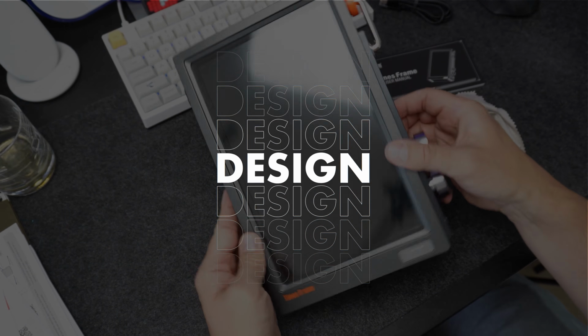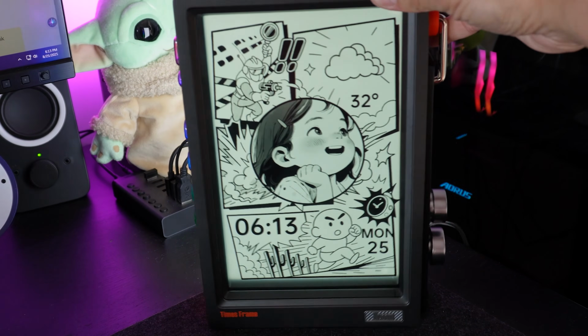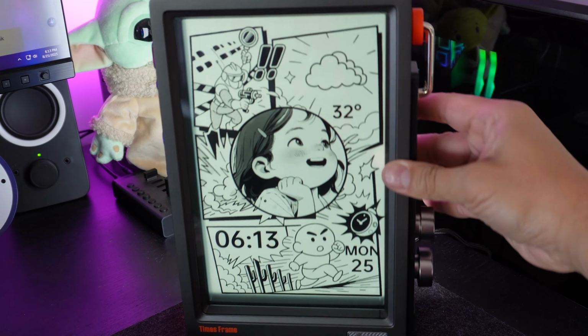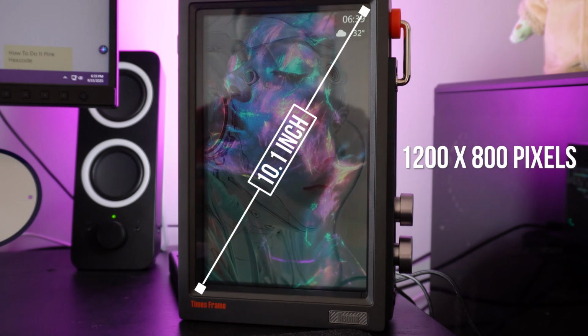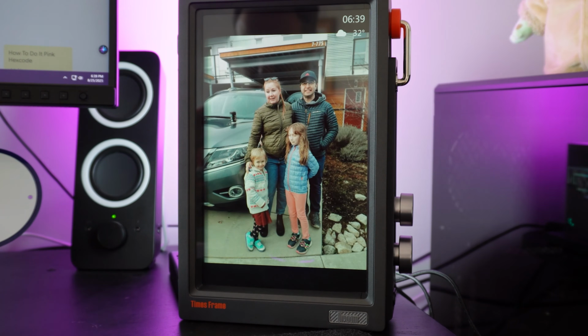The main focus is the eye-catching display. The main screen is actually one layer higher than the backlit surface, so when viewing the Times Frame from different angles, there's a slight 3D parallax effect, which is quite pleasing. The screen is also a high-resolution 1200 by 800 pixel screen, and at 10.1 inches it means that any high-resolution images or videos that you want to display look great.